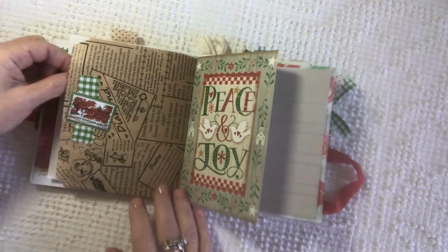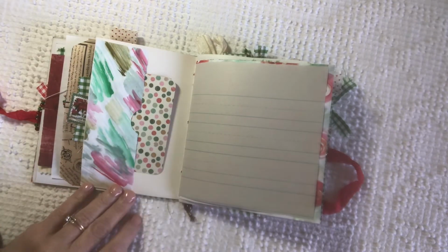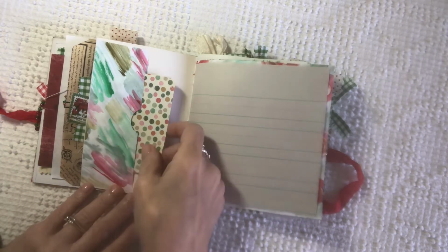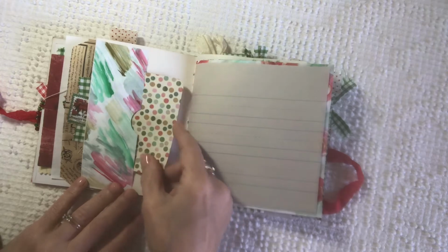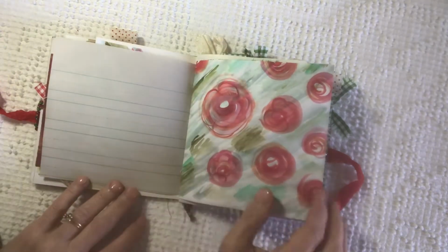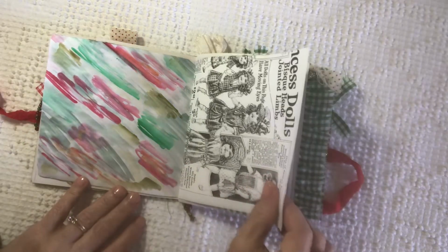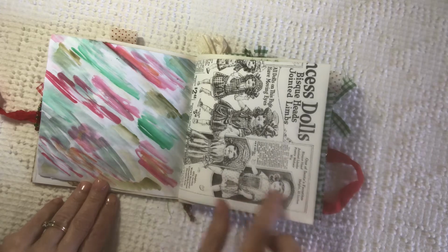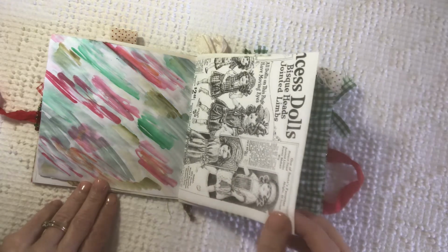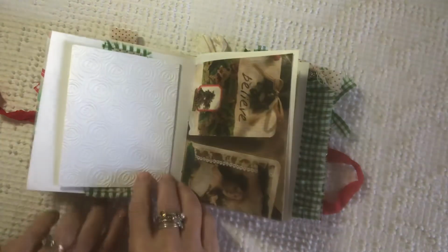Here is a Christmas card. This is a pocket with another piece of that hand-painted background paper that I made, and a Project Life card. Children's manuscript. These are more of those roses and the doodles that I painted. This was a digital that I got from a really good friend, and I just love it. It's the first time I've used it as well.